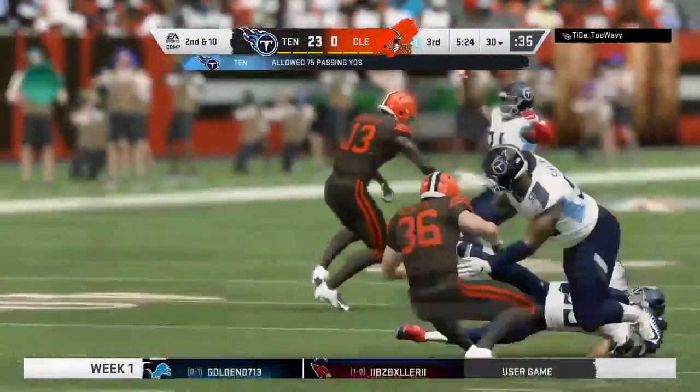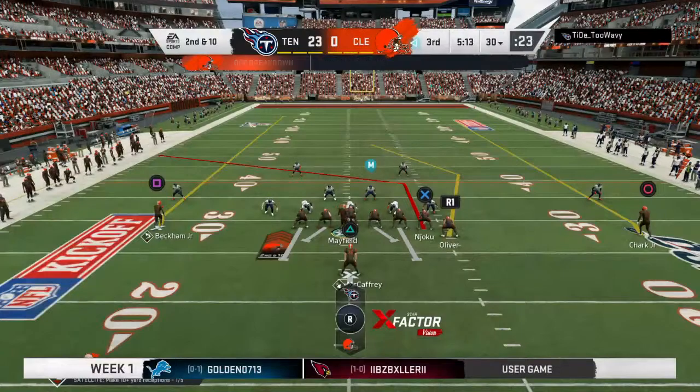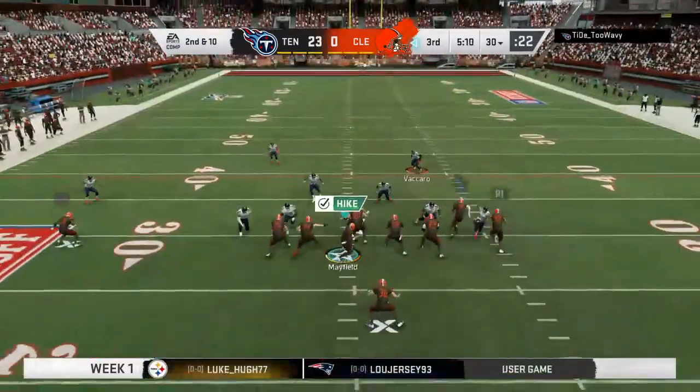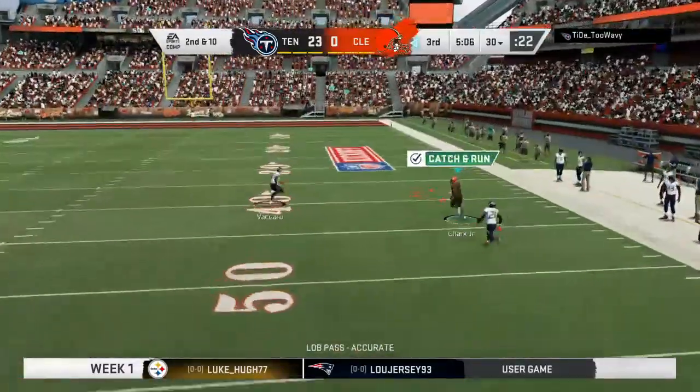This is where scripting comes into play a lot of the time. How many plays do you script coming out of the second half? Most of the time in the first half, you're scripting 12 to 16. I think in the second half, you're really scripting more like 8 to 10. Kind of a starter or an opener.